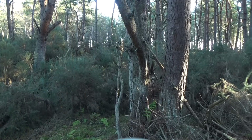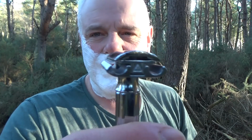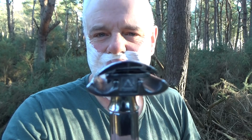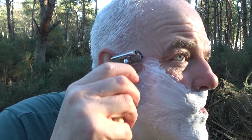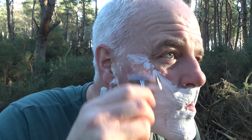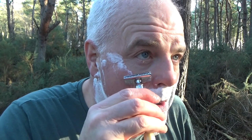You can just look at the forest now. So, the Progress. These two little lines have to match up on the head. I'm having it on setting 3 to start with. So, let's go. With the Personna Med Prep blade. If you see these blades, they say for hospital use only.